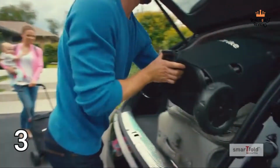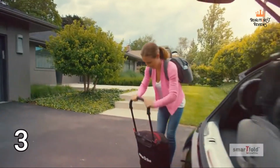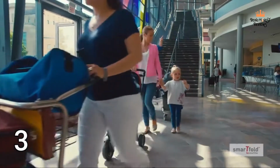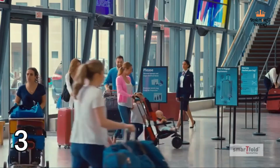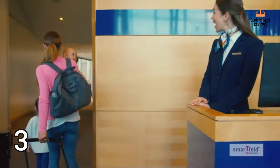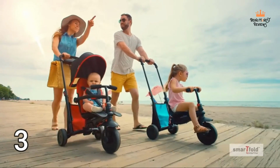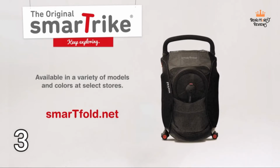Sometimes it's the little things that can make a big difference, like SmartFold, the Grow With Me trike that unfolds in seconds. No tools or assembly required. Its patented touch steering and lightweight design is perfect for carry-on. It folds to 85% less than its full size for easy storage. And when they're ready, SmartFold grows with your child in just a few clicks. Life is a journey. Watch it unfold with SmartFold.